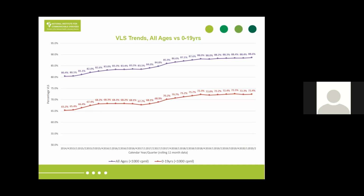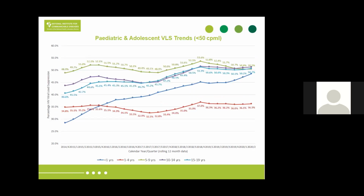So our dossiers harbor 72 months worth of data. But you can see there's a huge distinction between our pediatric program and the overall program, and it's nice to be able to monitor this because it hasn't actually been reported until last year.